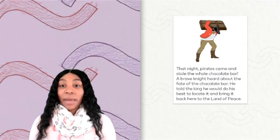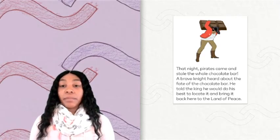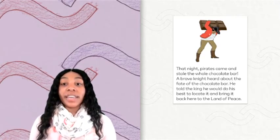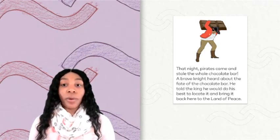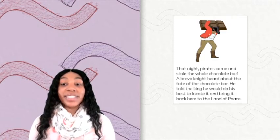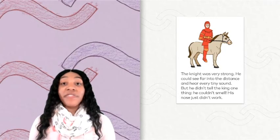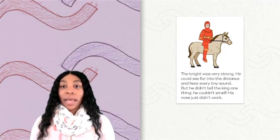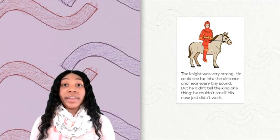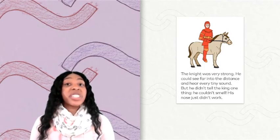That night, pirates came and stole the whole chocolate bar. A brave knight heard about the fate of the chocolate bar. He told the king he would do his best to locate it and bring it back here to the land of peace. The knight was very strong. He could see far into the distance and hear every tiny sound. But he didn't tell the king one thing. He couldn't smell. His nose just didn't work.